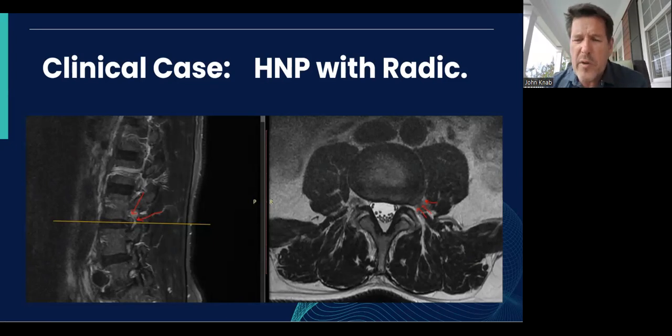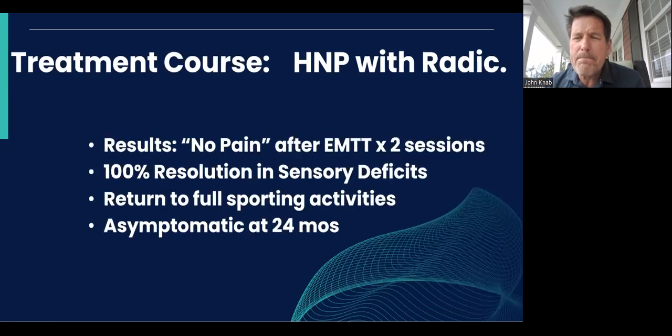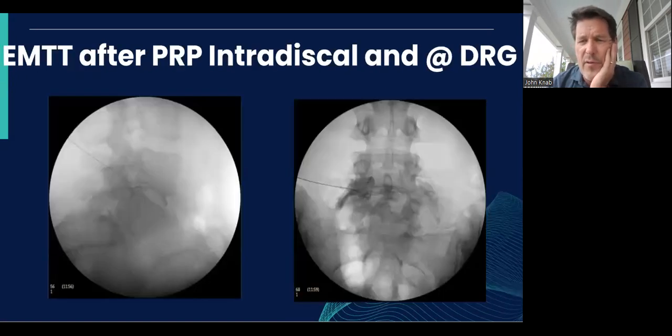This is something we'd normally target with a transforaminal ESI, which I did not want. So I decided to follow Gerdes-Meyer's protocol for non-specific low back pain, put the wand in the region of my left L3-4 disc, just off to the left of midline. During treatment, I could feel non-painful pulsations in my back, but not in my leg. I apparently didn't read the menu or the recipe because I had no pain, no symptoms after 2 sessions of EMTT, have returned to full sporting activities and remain asymptomatic from that condition, at least for the past 24 months.